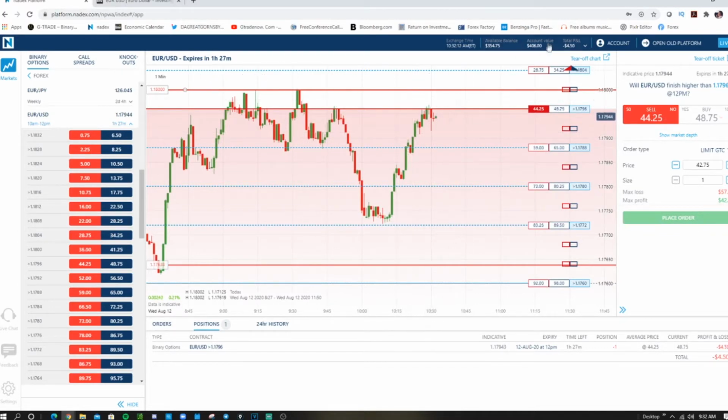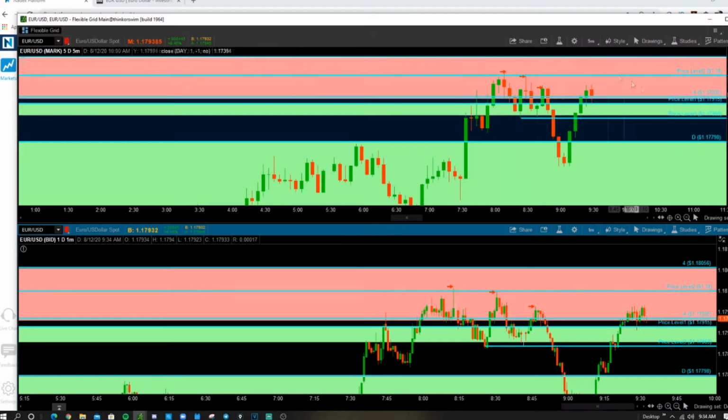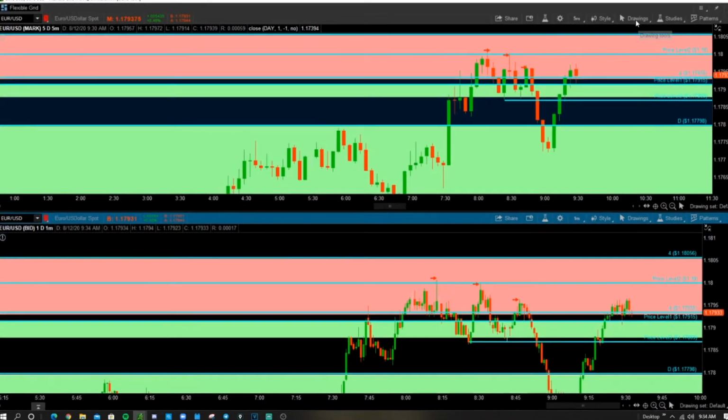As this trade unfolds, as you can see, my account is now over 400, and hopefully with this trade we can maximize and get some good profits here. I'm going to go ahead and pause, and I'll bring you guys back in. Kind of what I'm looking at here right now, guys, on my charts.